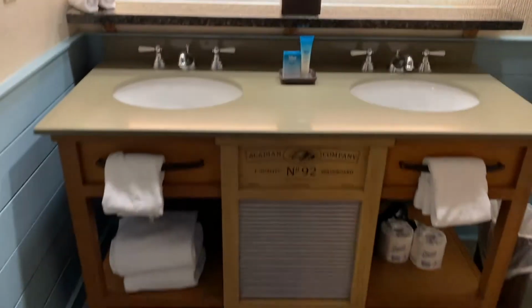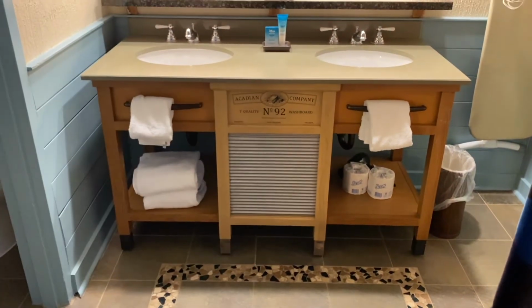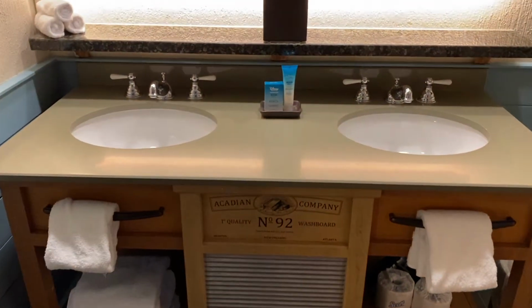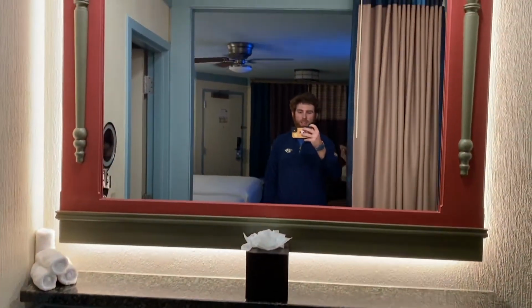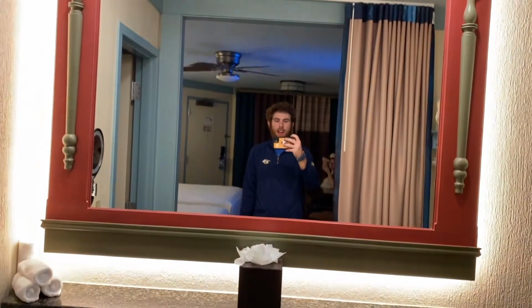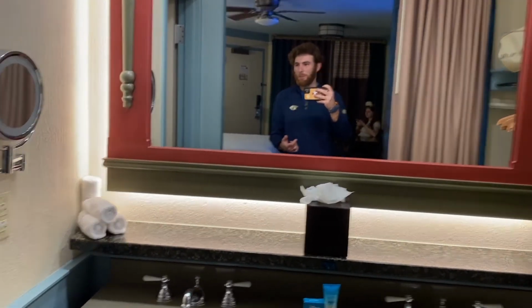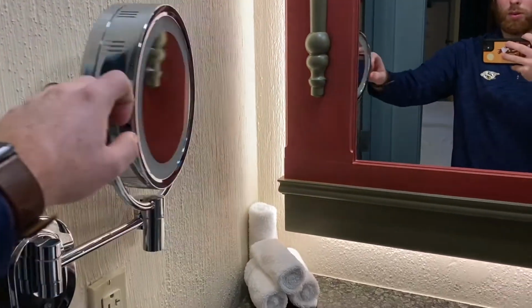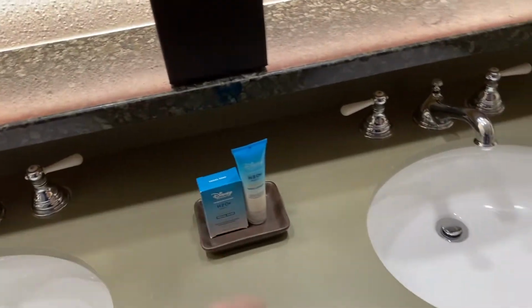I'll turn the light on there, and you can see that there's like a washboard down here, which is really cool as you're in the bathroom. And then you have a double vanity, which is a big deal. This mirror is backlit, and so it provides excellent lighting. That's why it looks so good right now. Just kidding, of course. But you do have one of these makeup mirrors right here that fold in and out, all the towels and the body lotion and soap here.